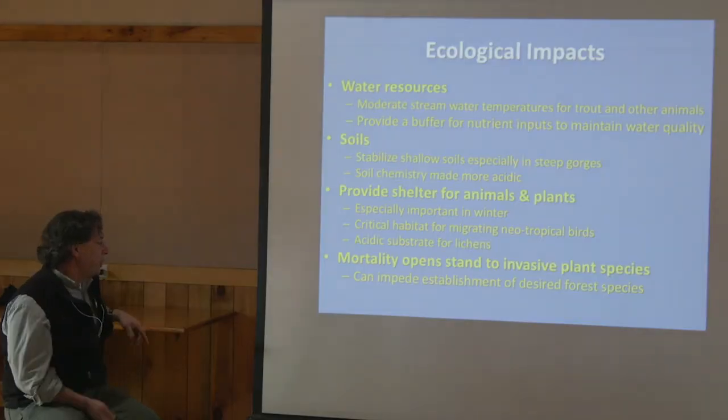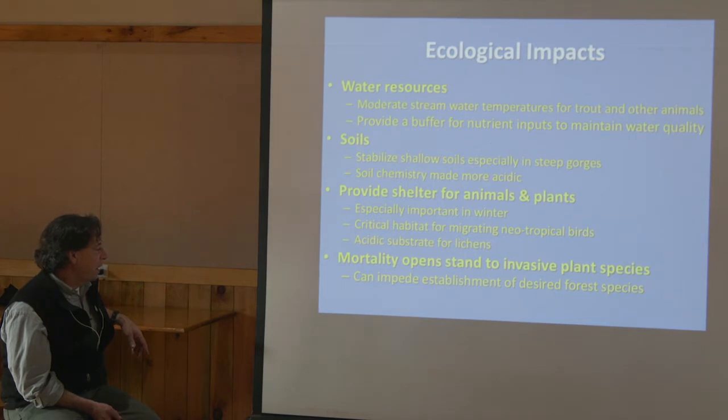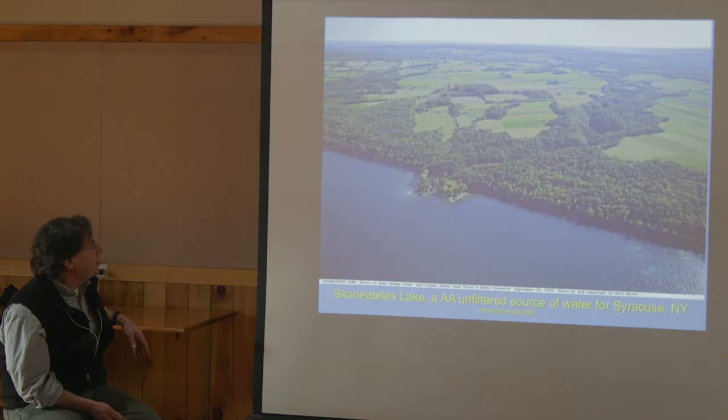Anyway, mortality opens the stand to invasive plant species, which impedes the establishment of desired forest tree species.